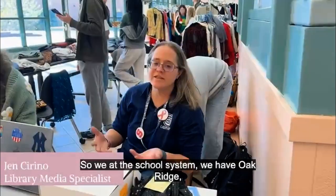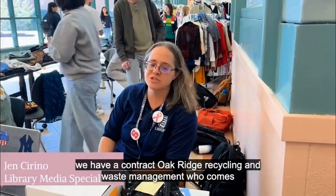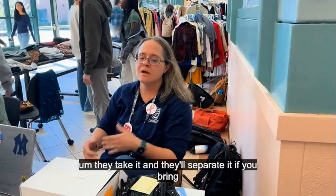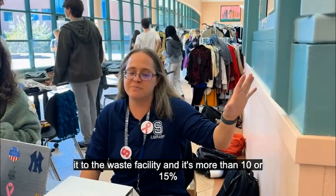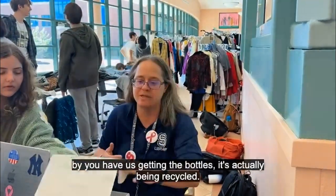So at the school system, we have a contract with Oak Ridge Recycling and Waste Management, who comes and takes away the trash and recycling. And when they pick it up, they take it and they'll separate it. If you bring it to the waste facility and it's more than 10 or 15% contaminated, it won't actually be recycled. So by us getting the bottles, it's actually being recycled.